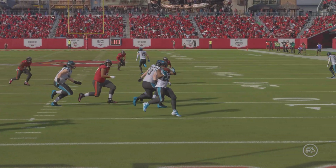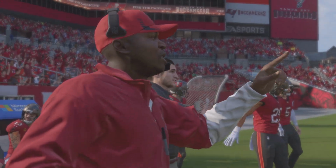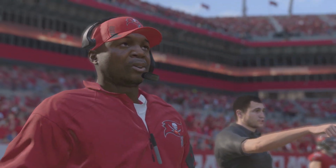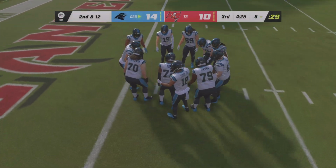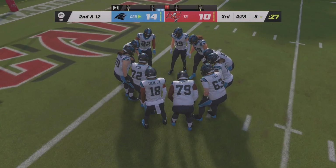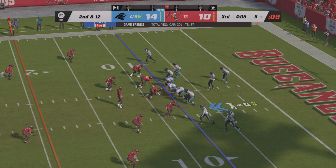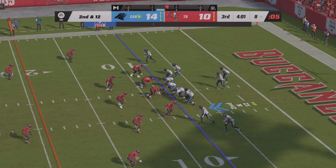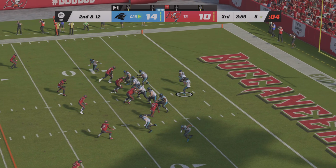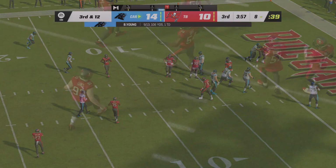Partner, when you see a screen pass and the defensive tackle ends up making the play, you know that one wasn't sold well at all because he should be upfield by the time you throw the pass. If not, you end up with big trouble, as we just saw right there. 2nd and 12. Now Young. And this will be incomplete.